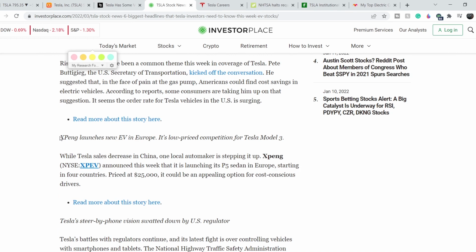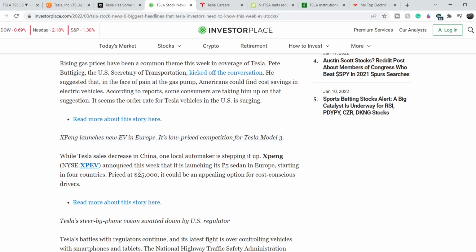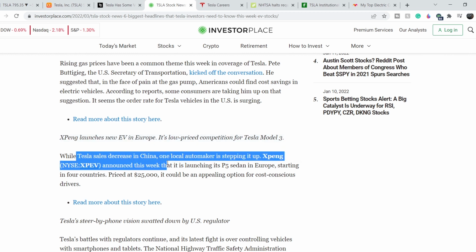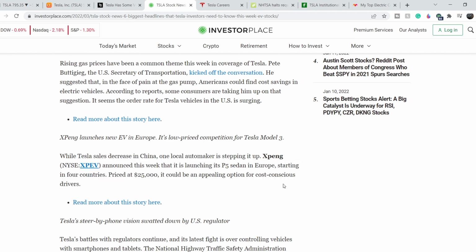Next one, Xpeng launches new EV in Europe. It's low-price competition for Tesla Model 3. While Tesla sales decrease in China, the local automaker is stepping up. Xpeng announced this week that it's launching its P5 sedan in Europe, starting in 4 countries. Priced at $25,000, it could be an appealing option for cost-conscious drivers. And I have to say that it is not bad news related to Tesla. The more competitors we have in the markets, the better position the customers have.